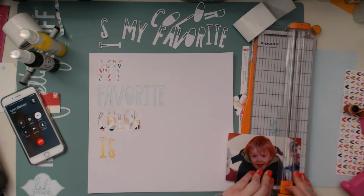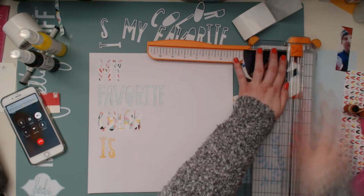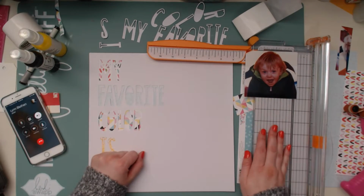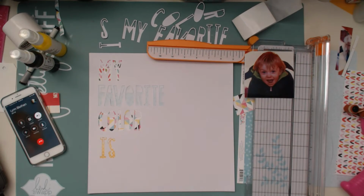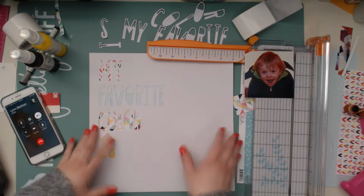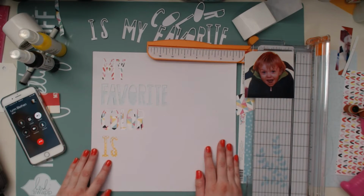So I was going to have my main title be "My Favorite Color is 100 Colors," and then have a subtitle that says "Taste the Rainbow." But then as I got going on the layout, I just really liked the main title and I didn't feel like it needed the subtitle. So I'm just going to keep going.